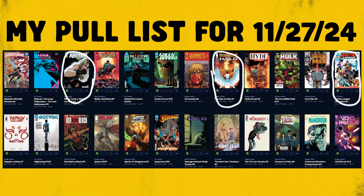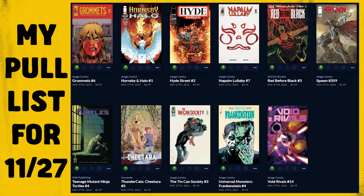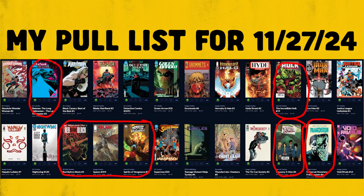There are 3 new number ones, and if we break down this list a little bit more, there are 8 DC books, 5 Marvel books, and 11 indie titles. Now, I did not read 7 of the previous issues to the books you see on screen right now. They're marked in red, but I'm not doing a top 3 list this week, so it does not really matter, but I will call these books out again at the end of today's video. From the books that I did read, none of the books are bad, so there are no books on the chopping block this week, and we can go right ahead and dive in to my cover lever picks.